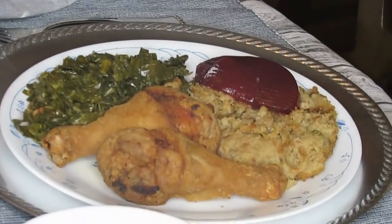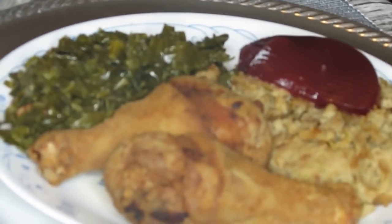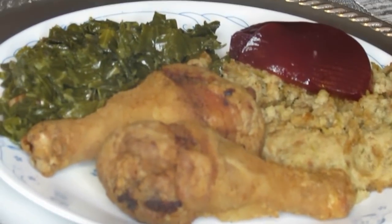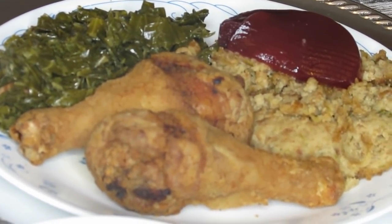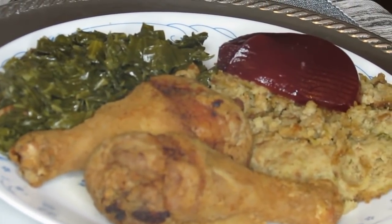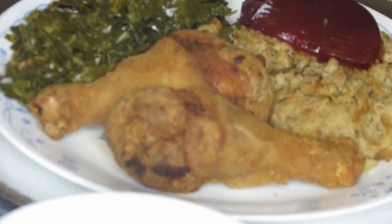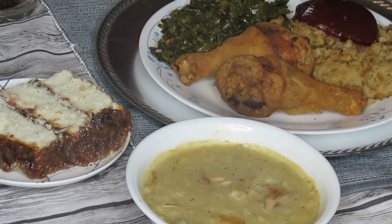I don't freeze my collards raw because, I don't know, somebody else may can do it fine. But for me, I've tried it that way, and it just really didn't work for me. So I always go ahead and cook my collards, and I freeze them that way. I go ahead just like I'm going to cook them for a meal, and then I put them in the freezer. That's the way I put up my collards. I don't put them up raw.